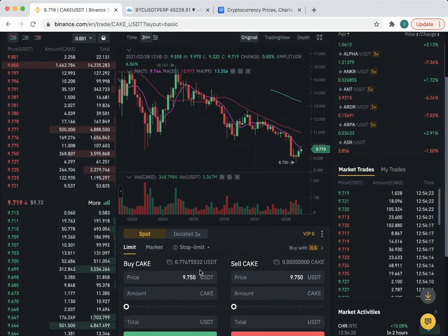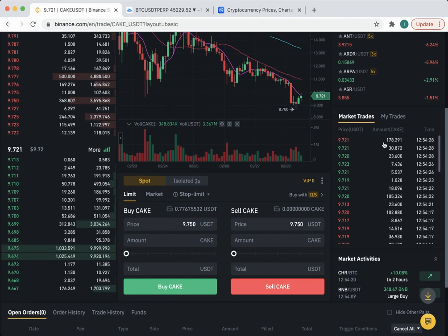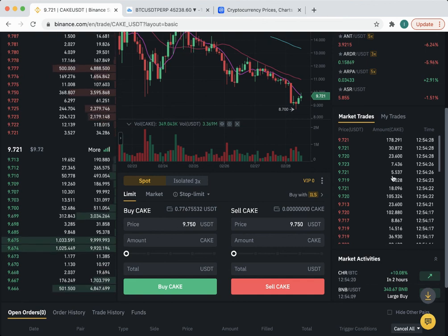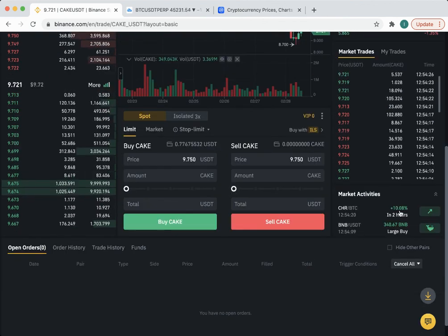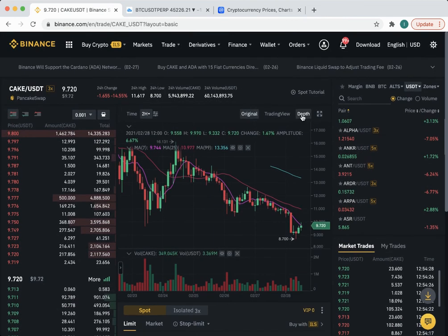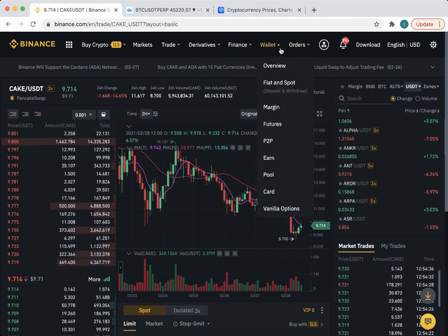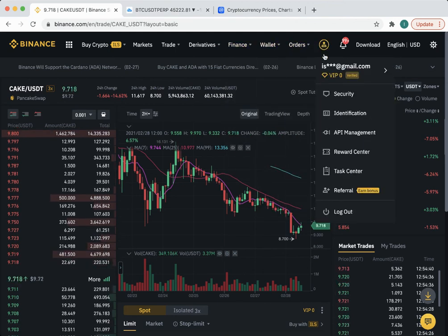Here's the order book, guys. Market trades are the trades that are happening right now. As you can see, someone sold 178 cakes at this time. Very cool. You have market activities here, guys. You could see who bought a lot, who bought a little, what's happening, who sold, who shorted, whatever it is. And then you also have futures. I'm not going to get into it right now. It's a little bit complicated.